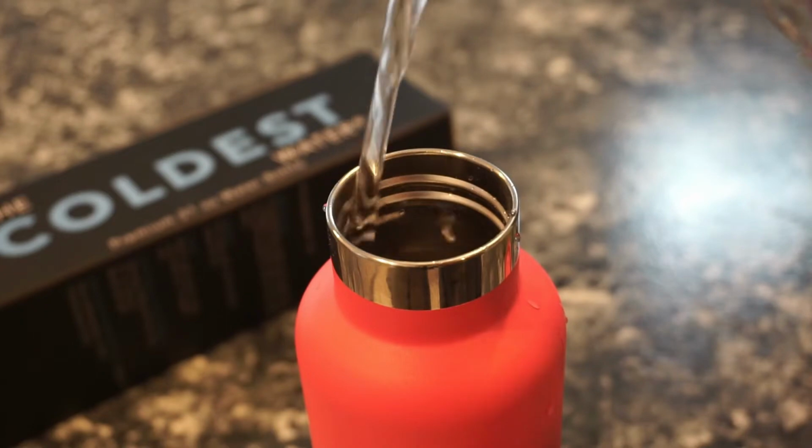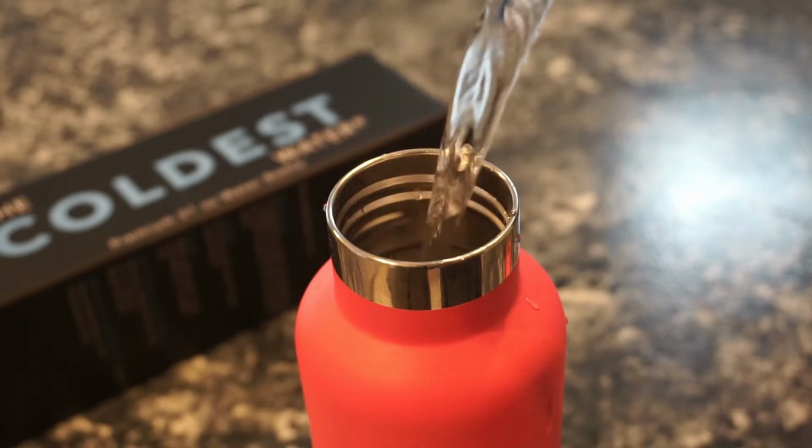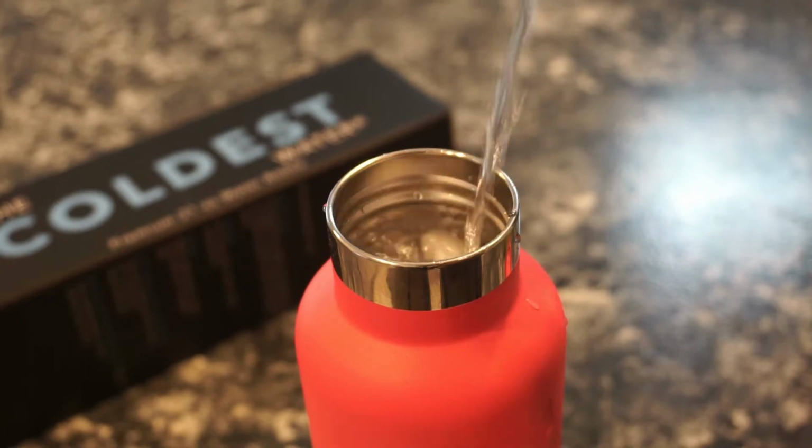Some water and ice in here. Of course, you know me, I have to test it. I left it for 24 hours, and right now there's no ice left in it. It's all melted, but it's cold. No fridge or anything, just left out. It is cold. This is literally meant to keep your water as cold as scientifically possible.